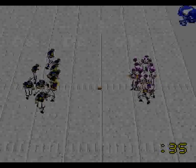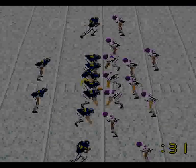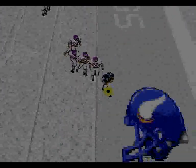First down, 10 yards to go. Red 34. Gives it to the halfback. Running wide. Touchdown.